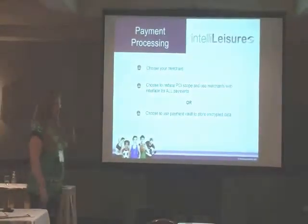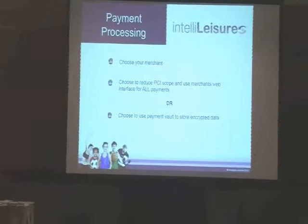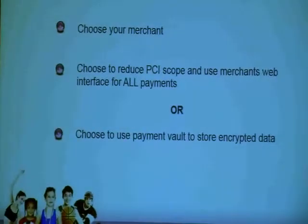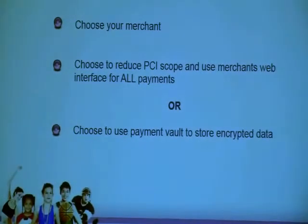So payment processing, PCI compliance. This is the kicker, right? This is the bane of everybody's existence. So basically, we handle things differently from, let's say, what you're used to.